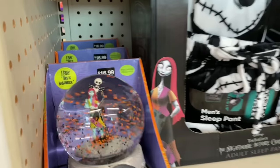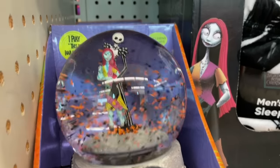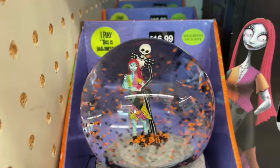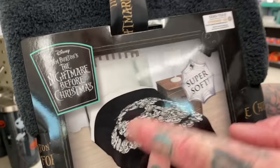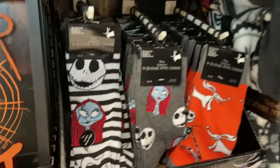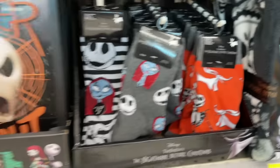This would be funny. Oh my goodness. That's so cute. Look, this is cool. It has all their faces. It's made out of everyone else's faces. That's pretty cool. It's awesome. These look like my socks I already have, the Lock and Sally socks. Zero socks and Jack socks. This is pretty cool.